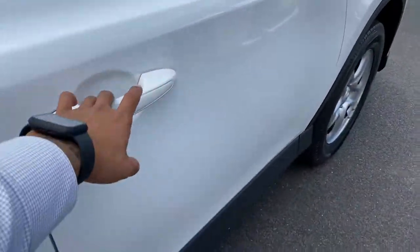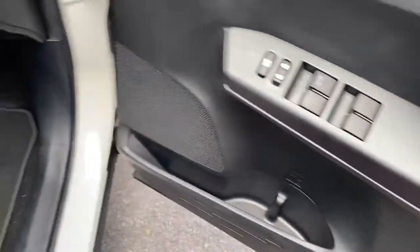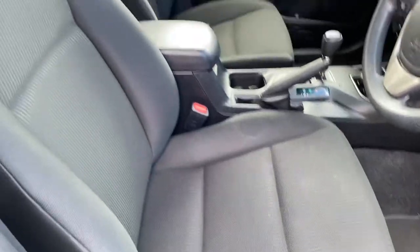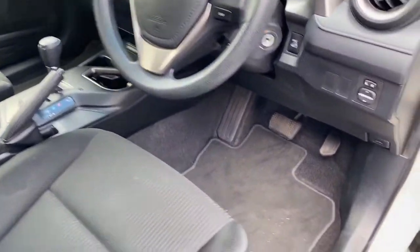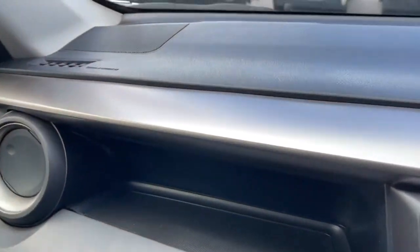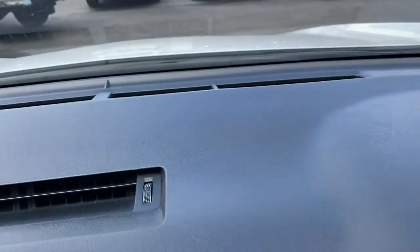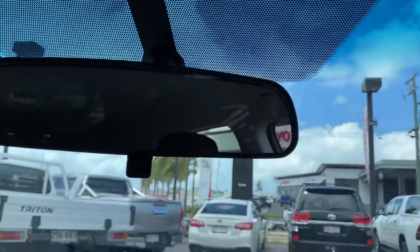Okay, driver's side door now, open it up. Same thing again, power windows, central locking, cup holders and speakers. Driver's side door, very nice looking interior, very sporty, nice finish to them. Carpeted floors again, genuine floor mats. Same goes for the other side as well. Dash, all in great condition there. No discoloring or anything like that. Windscreen, no chips or cracks or anything like that at all.